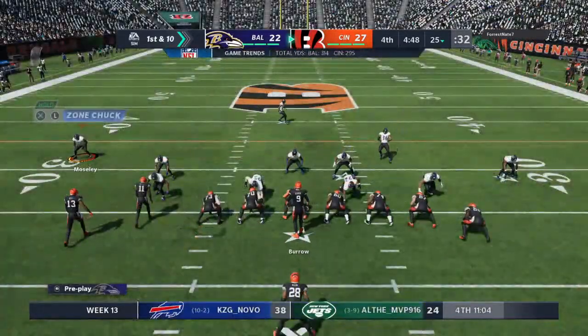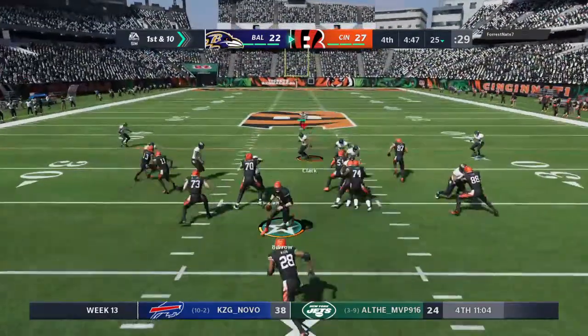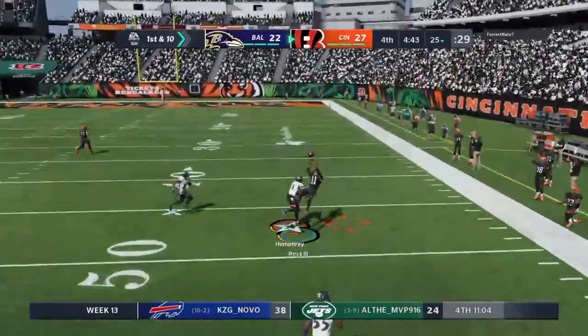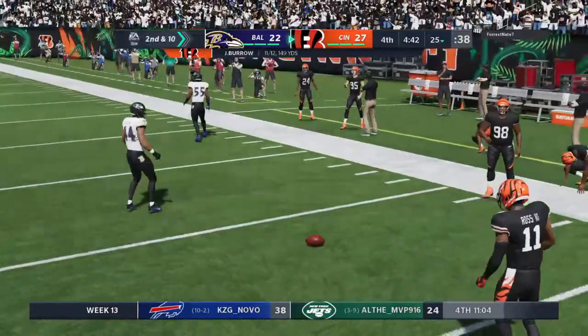The Bengals drive about to get going, and they will be looking to answer the touchdown their defense just surrendered. Still a good chunk of time remaining here in the fourth quarter and a chance to regain the lead in a tight one. And that's going to be incomplete. Too tough to hold on to that one.